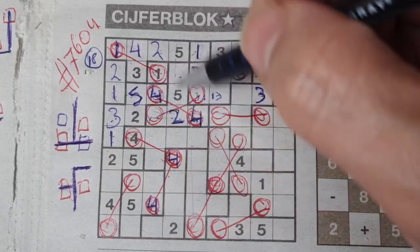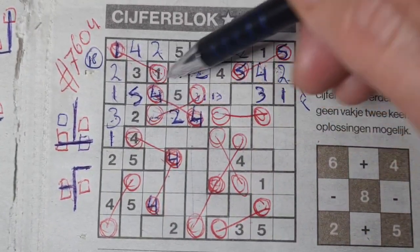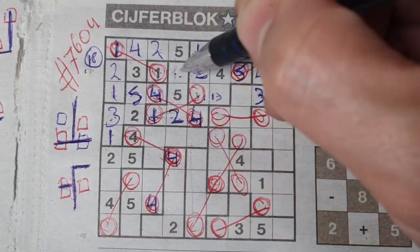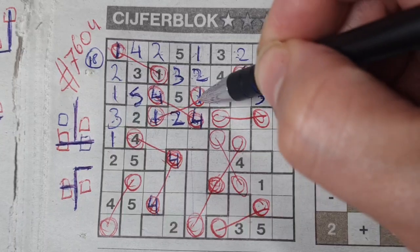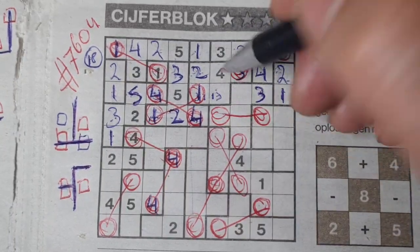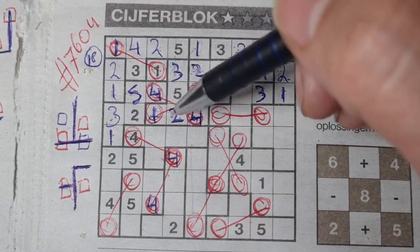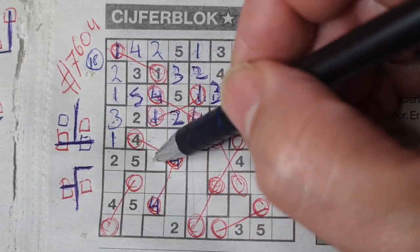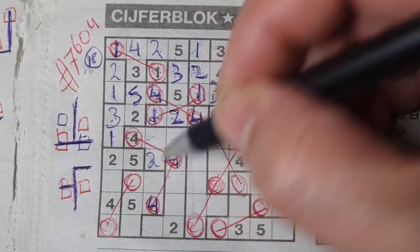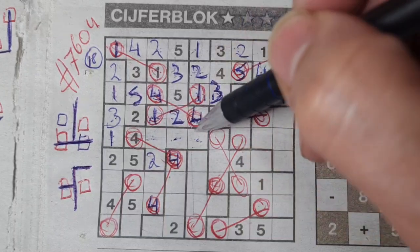2 numbers left in this T-shaped area for numbers 1 and the 3. 1 and 3, we have a 1 there, no 1 there. 1 should be here and the 3 goes there. And this box is connected with that box, should be so 1. 1 box left in this area for number 3. These 3 boxes surrounded 2 can be 2, so 1 box left for the 2 in this area should be there. These 2 boxes can be 1, so 1 box left for the 1 in this area should be here.